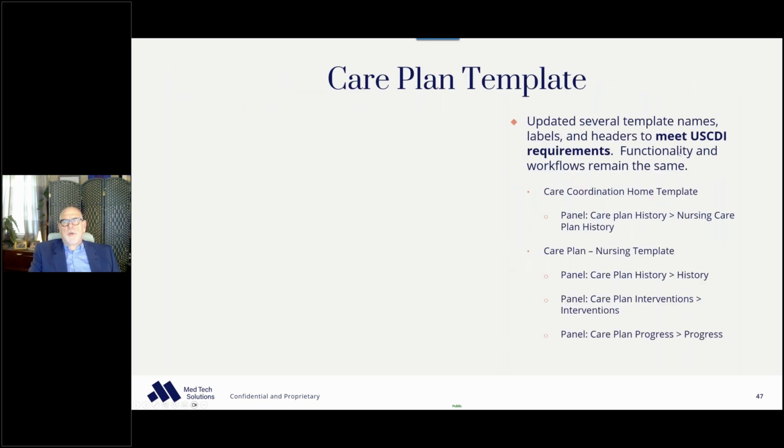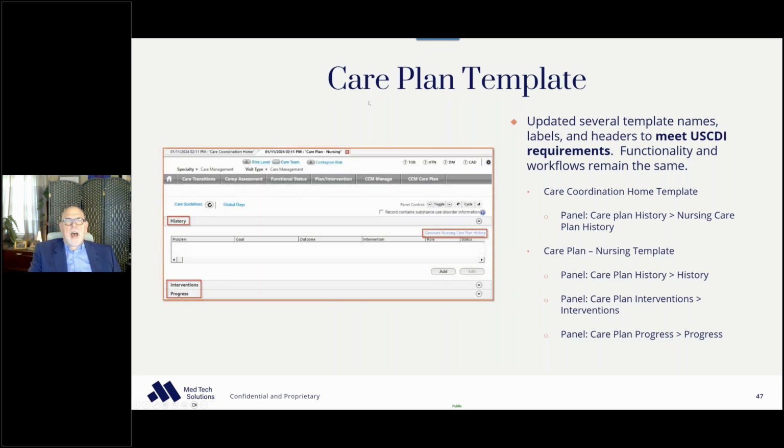Some changes to the care plan template. There are requirements that needed to be met, and what you're going to see here is the care plan offers some more functionality. It's going to allow you to get into the history, or generate the care plan history, so that you can look at how this patient has progressed. It also allows you to document any interventions and then progress that has been made on your care plan. So this really helps that care plan workflow for your nursing or care nurses.